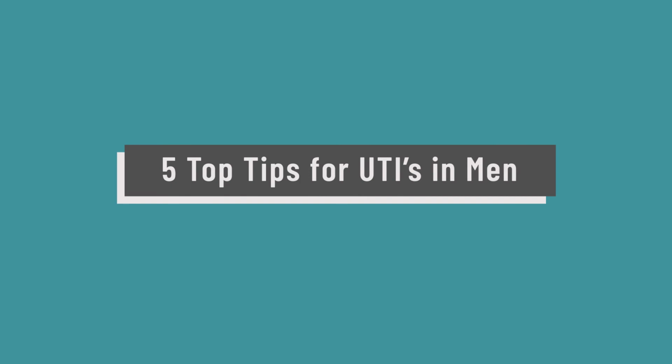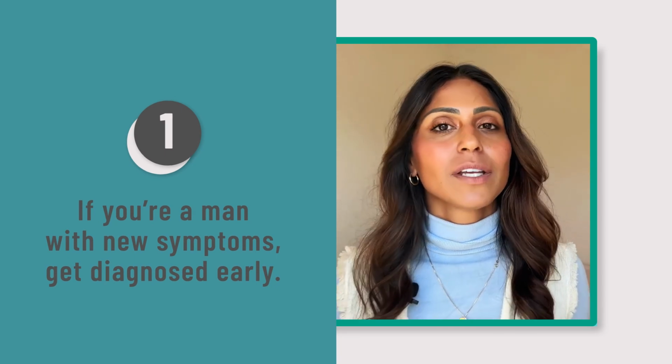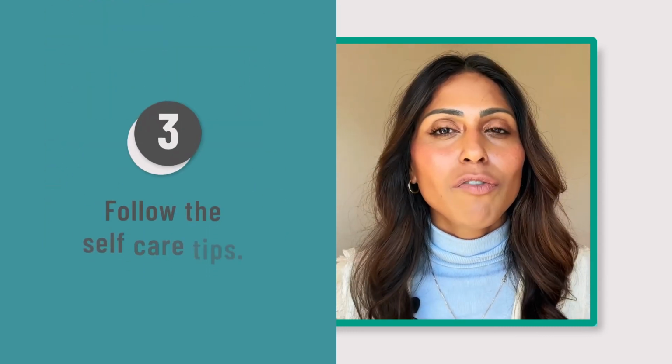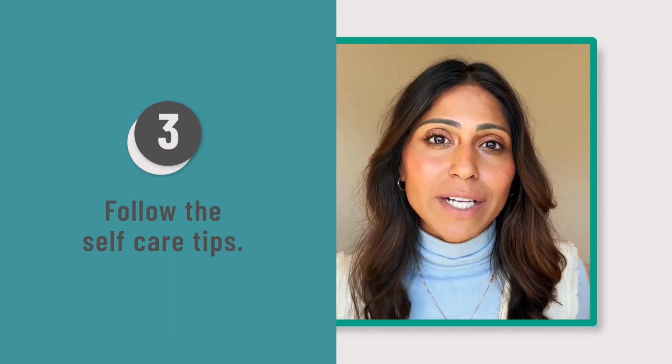By knowing the symptoms, taking steps to prevent infections, and treating them in the right way, you can stay healthy and avoid serious complications. So here are my 5 top tips for urinary tract infections in men. If you're a man with new symptoms, get diagnosed early. Number 2, finish the course of antibiotics even if you start feeling better. Number 3, follow the self-care tips like pain relief and keeping yourself well hydrated.